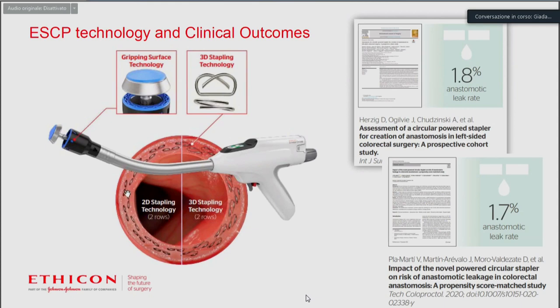just where the staple would come out and form down, but with a 3D shape. And as I was mentioning before, in this case we've been able to assure a higher area of compression and hemostasis, as well as guaranteeing the perfusion of two staple lines, but with the capability to deliver the hemostasis of three staple lines, given by this particular shape that this type of staple delivers.